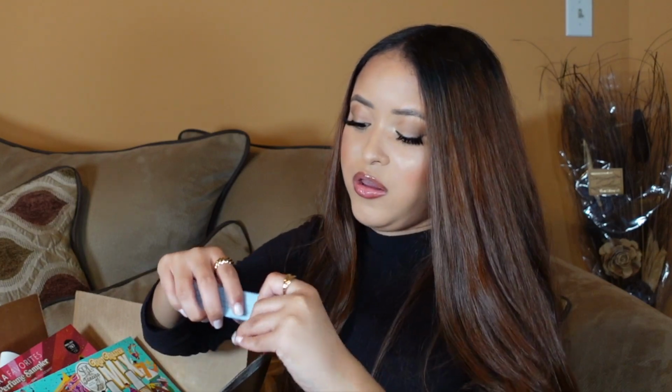From Merit as well, I did get the Bronze Balm in the shade Cyan. I think this is a shade that is going to look fabulous on my skin tone. I did open this, but I have not tried it. This is what the packaging looks like. I love it. It looks like it's going to blend so well.